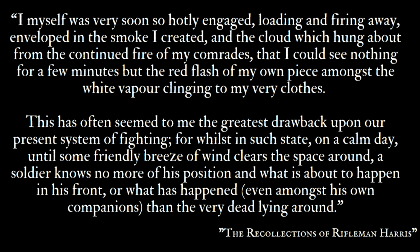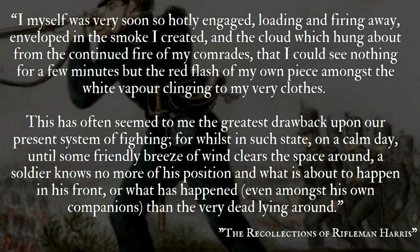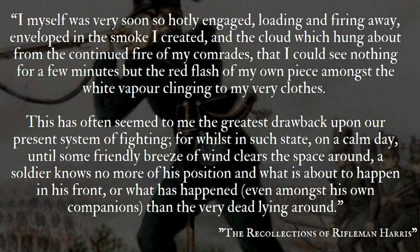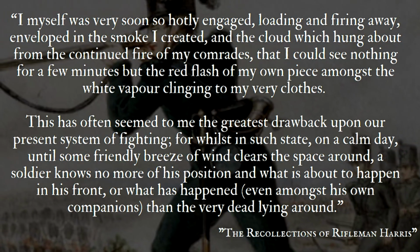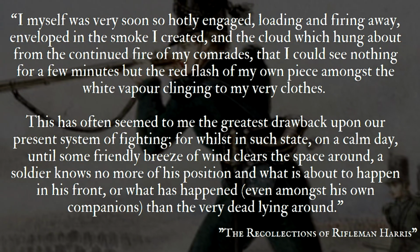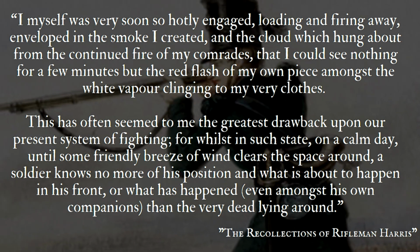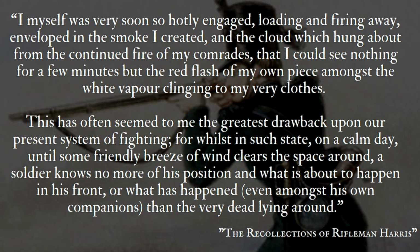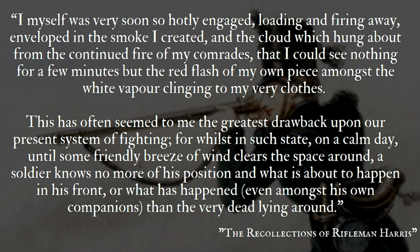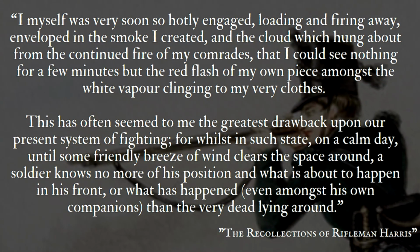I myself was very soon so hotly engaged, loading and firing away, enveloped in the smoke that I created, and the cloud which hung about from the continued fire of my comrades, that I could see nothing for a few minutes but the red flash of my own piece amongst the white vapor clinging to my very clothes. This has often seemed to me the greatest drawback upon our present system of fighting, for whilst in such a state, on a calm day, until some friendly breeze of wind clears the space around, a soldier knows no more of his position and what is about to happen in his front, or what has happened, even amongst his own companions, than the very dead lying around.